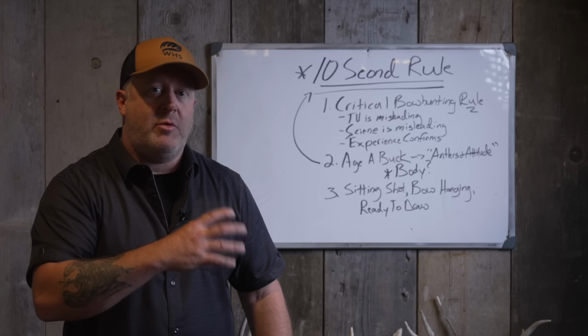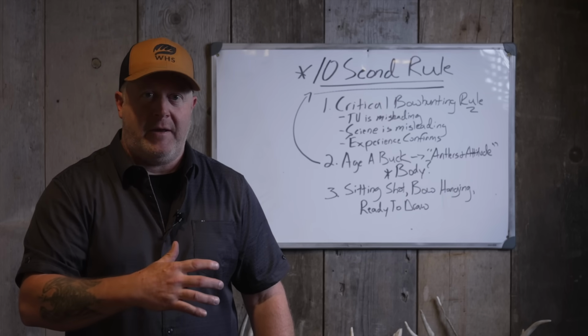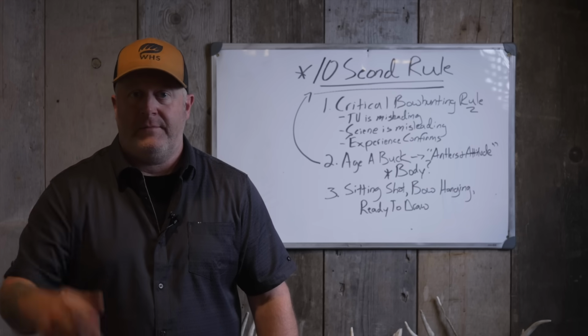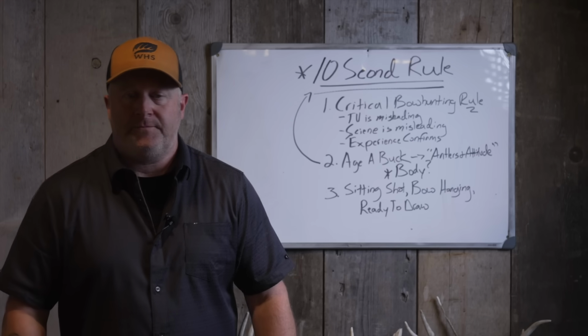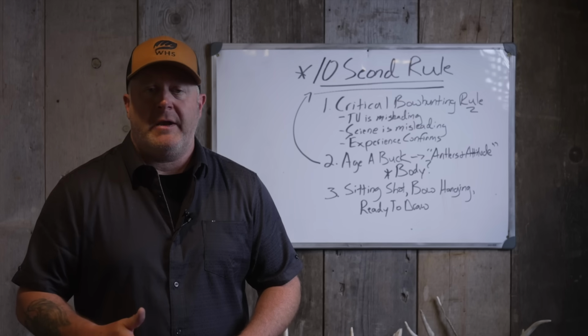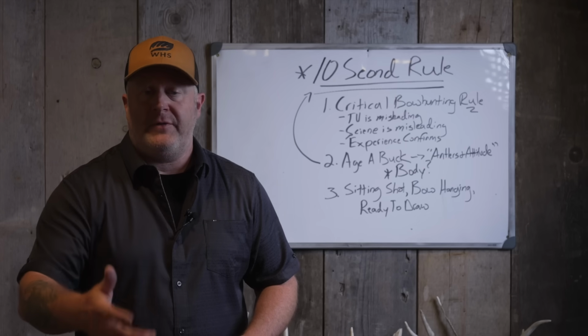This is a critical bow hunting rule that you have to get through your head when you're heading out to the woods this fall, during this hunting season and beyond.